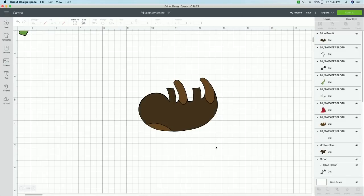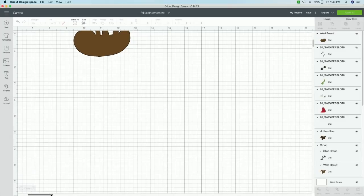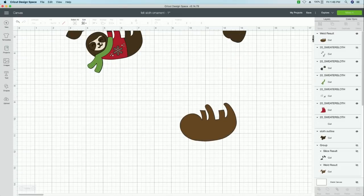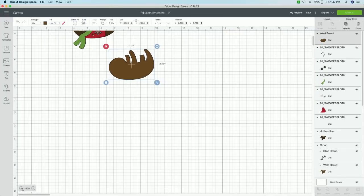That looks great. Okay. So anyway, now we have both layers and we're going to weld it together. And now our little body has 4 arms instead of 2. And I'm sorry if that doesn't drive you crazy that you just sat through that. But you got a little bit of education if you needed it in manipulating cut files. So you're welcome.